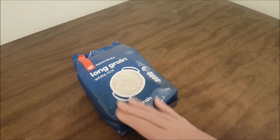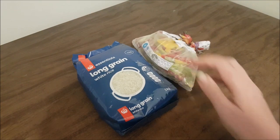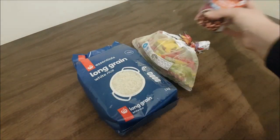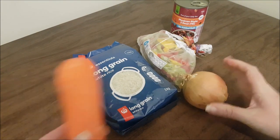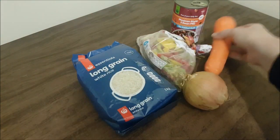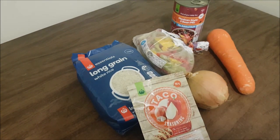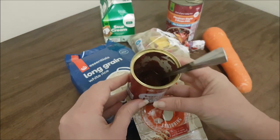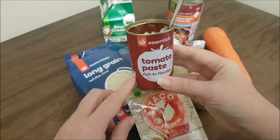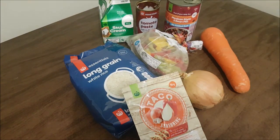But for today, we're going to need our white rice, the leftover half a packet of the tricolour capsicums, our 3-bean mix. This is going to be a rice and beans dish. Our onion that we picked up, 1 very large carrot, the taco seasoning mix, which is going to pull this all together, and the leftover sour cream and the small bit of tomato paste that we saved. This is probably about somewhere between 1/4 and 1/3 of the tomato paste that was left over from lunch.